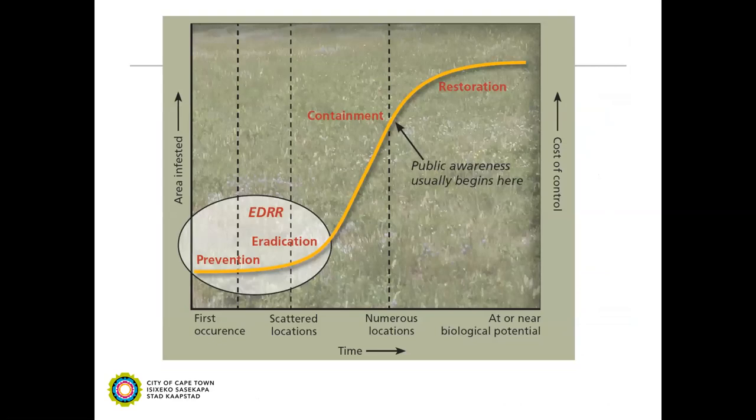What you're seeing here is an early detection and rapid response graph. This is one of our strategies in how we manage invasive species. The first line of defense would obviously be to prevent the plant or animal from arriving on our shores. The next step is when it's first introduced and the numbers are very low. The plant population will grow through time, and as time increases, so does your infestation and your cost to control. It's a whole lot more expensive to restore an area as opposed to just preventing the infestation in the first place.